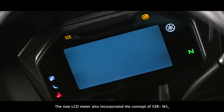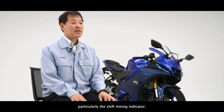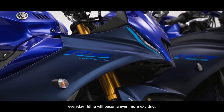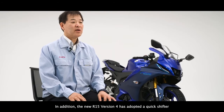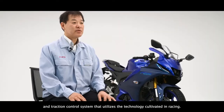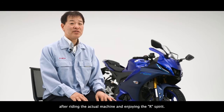The new LCD meter also incorporated the concepts of YZF-R15M, particularly the shift timing indicator, by showing the lamp display like a racer model. Everyday riding will become even more exciting. You can select street mode or track mode for the display. In addition, the new R15 version 4 has adopted the quick shifter and traction control system that utilizes the technology cultivated in racing. Now, let's take a look at these features in real. We look forward to hearing from you after riding the actual machine and enjoying the R spirits.